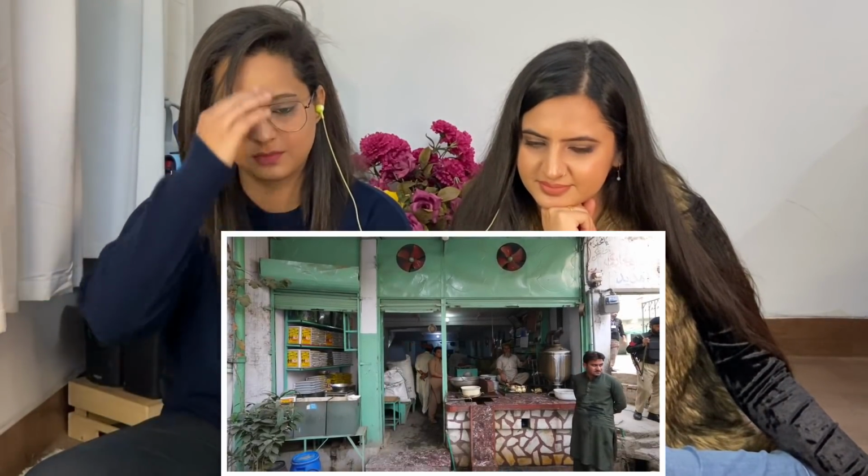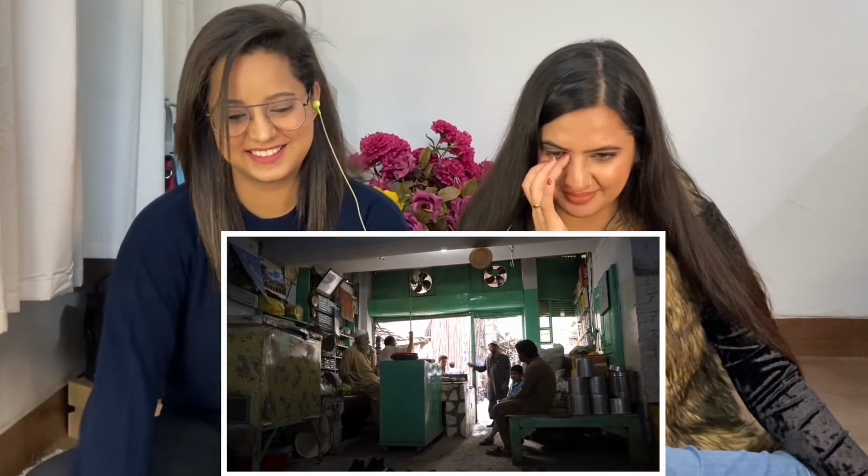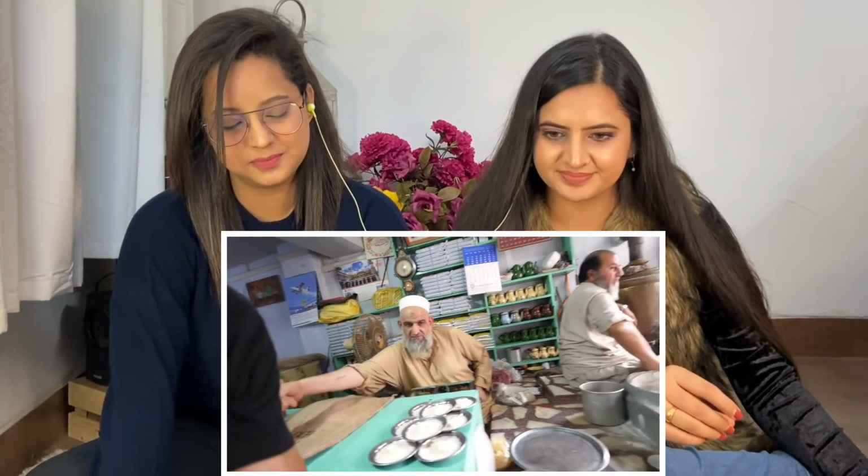And part of the entire experience is watching them make it, because that's such a unique way to make the tea. It's sweet. It's really, I mean, and just the ancient tea kettles. I'm sure that makes a difference with the taste of the tea. I'm sure it does. Shukriya.